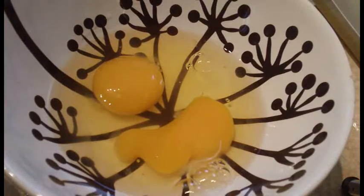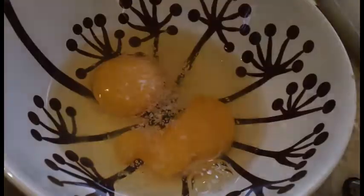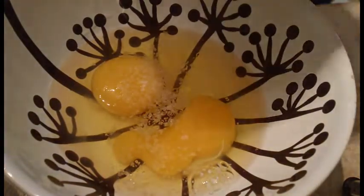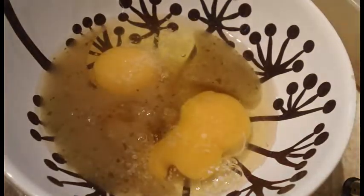So mixing them up now, I did get some shell in, but you can actually use the eggshell to get bits of shell out very, very quickly. And to this I'm going to add a little bit of salt, and I'm going to scramble these eggs. I'm also going to add a little bit of soup. It just makes the eggs a bit more savory and flavorful. This is chicken zucchini soup that's going in.